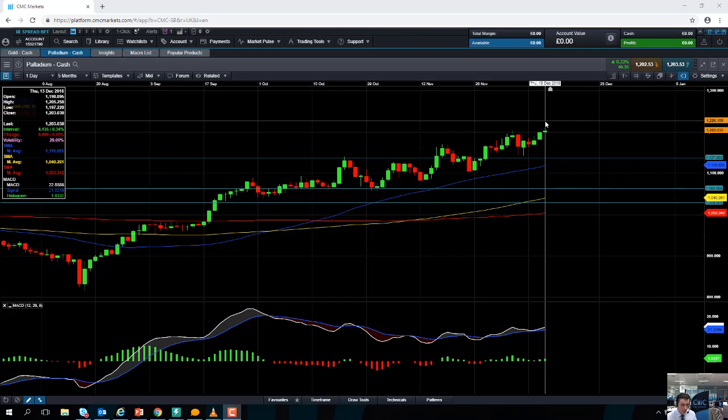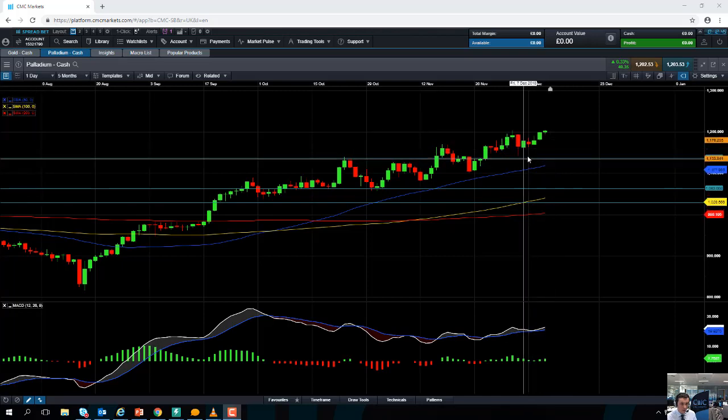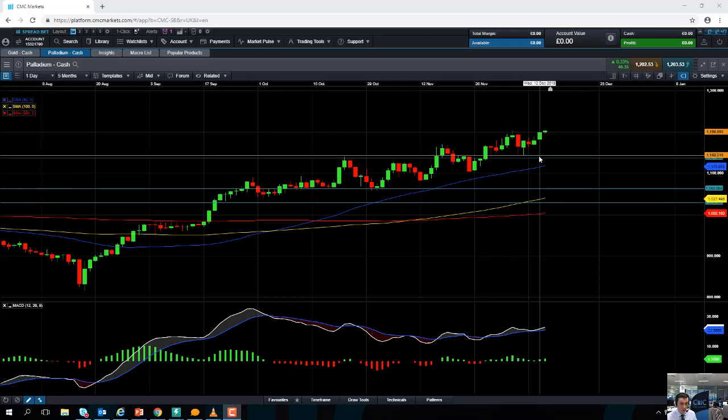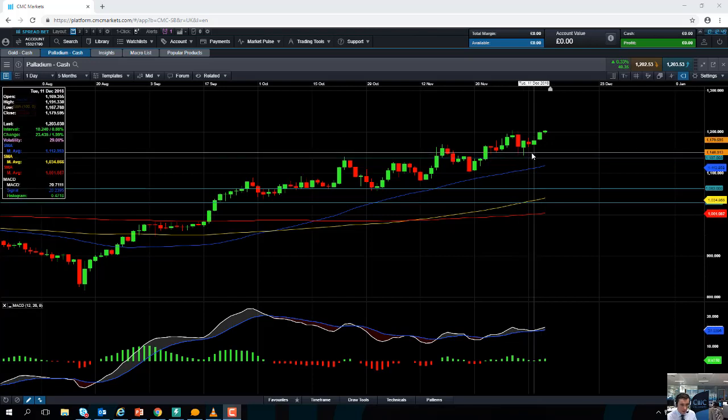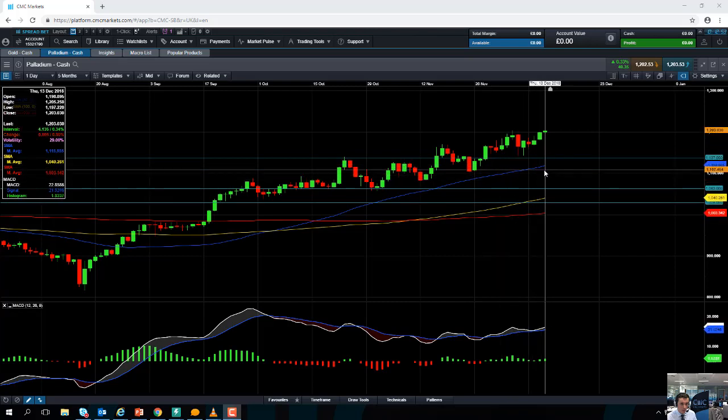On the other hand, if Palladium does manage to drift a bit lower, we could see some fresh buyers enter the fold, and we could see support come into play in around the 1142, 1137 region here. If the market drops even below that again, we could see the 50-day moving average come into play, this blue line here, which comes into play at 1111, and a move below that might bring 1100 into play.